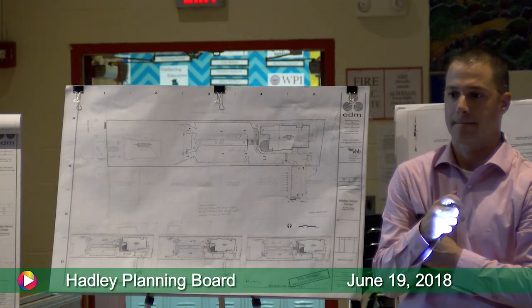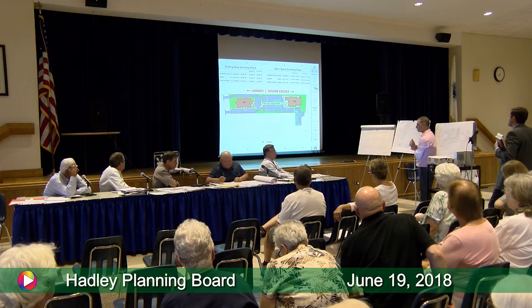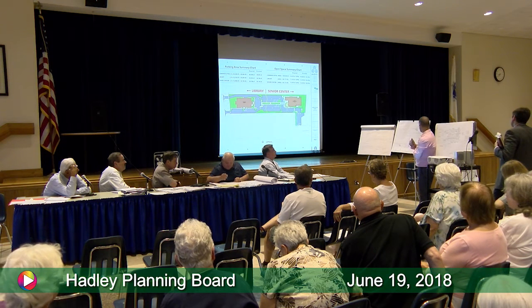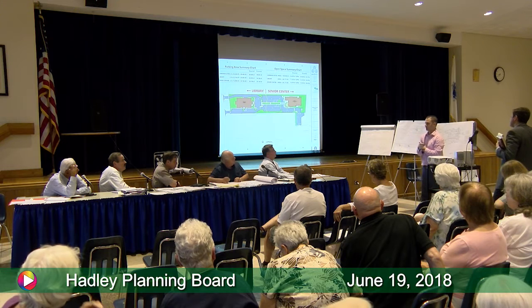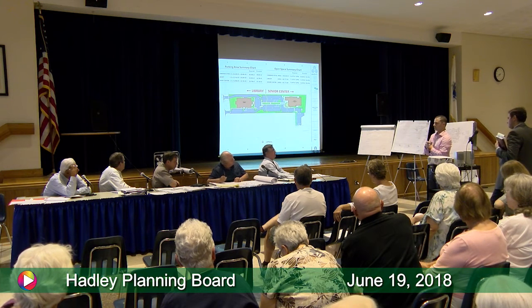Do you have permission, where these lines you got drawn in and out, to go beyond the layout, the 30-foot easement? The 30-foot easement starts at the boundary line, according to the Registry of Deeds, and goes east.